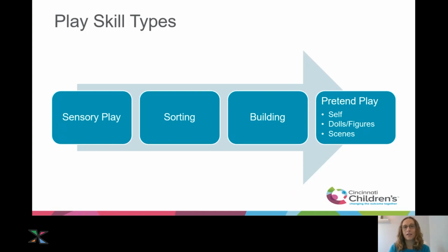We're going to talk about how that looks different at each level. And then pretend play is kind of that end point. And pretend play can happen with self, with dolls and figures, with others, and then more complex scenes. We're going to go through each of these.